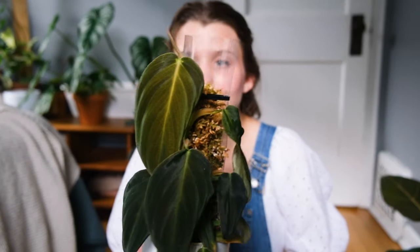Absolutely one of my favorite plants. And again, I don't know if I mentioned this, but I have it in my greenhouse cabinet in a very prime position. I'm a little bit nervous for the day that I might have to remove it from the cabinet, but I will delay that as long as possible because it loves that high humidity.